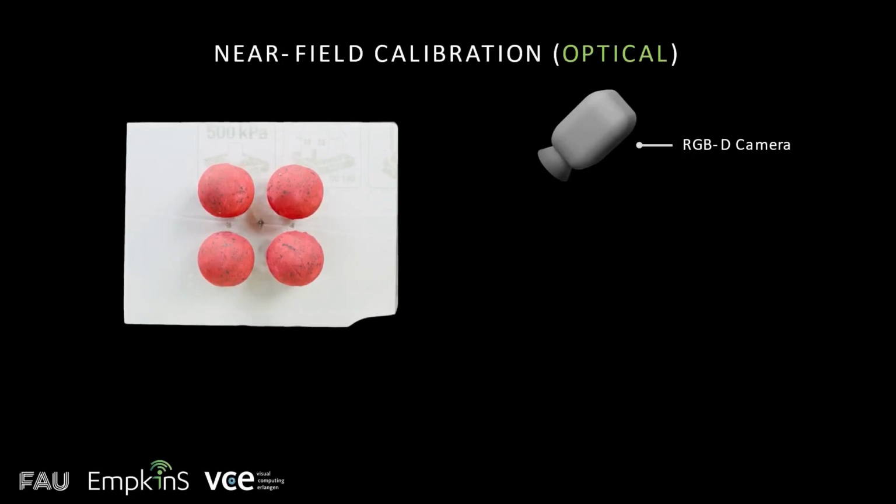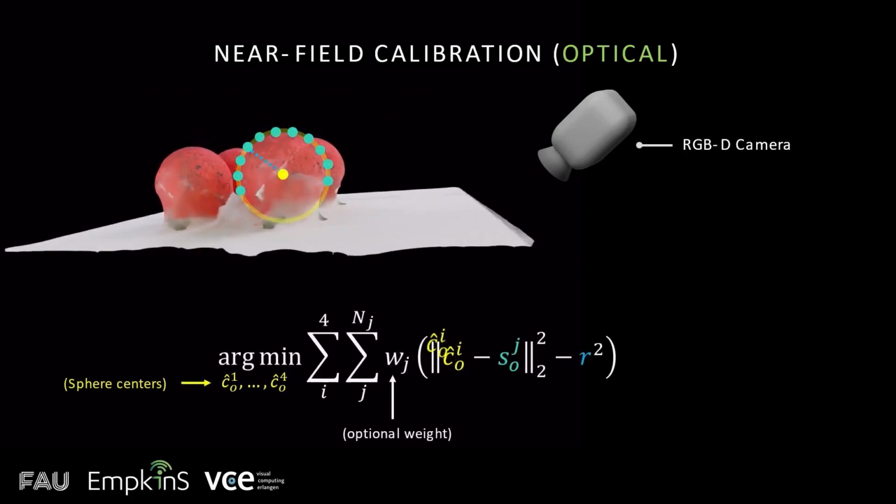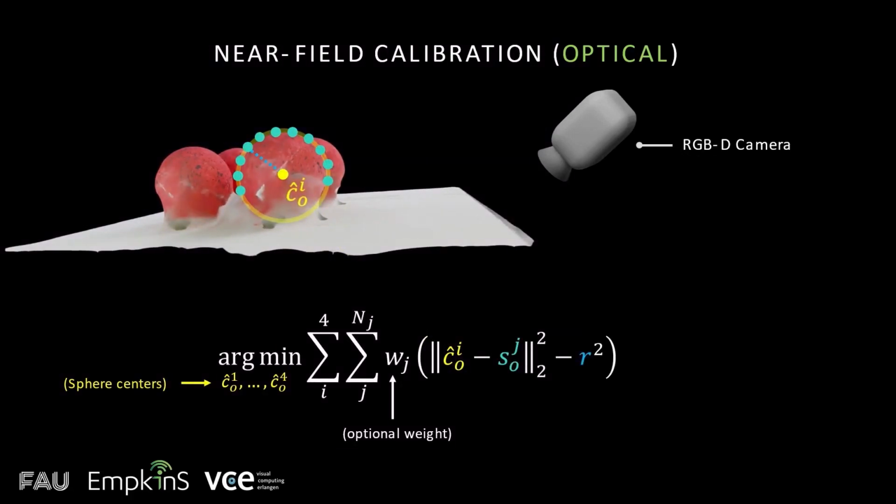First of all, we detect the four styrofoam spheres by using their unique color features, and then we minimize an energy term in order to locate their respective sphere centers C. In this energy term, the center position C is enforced to have a very specific radius r with respect to the partially reconstructed sphere surface S.